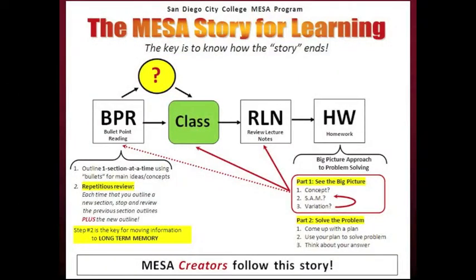Become familiar with the learning strategies in your MESA toolbox and follow MESA Law number 3. Work smarter, not harder, to improve your learning and succeed in classes. One example for working smarter is to view tutorial videos before you BPR. This will give you an introduction to the new material, and it will improve your focus for BPR and class.